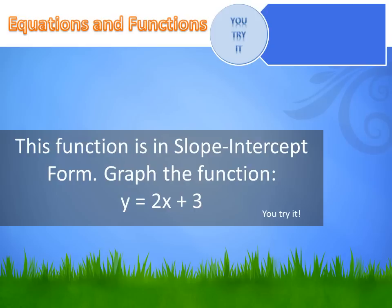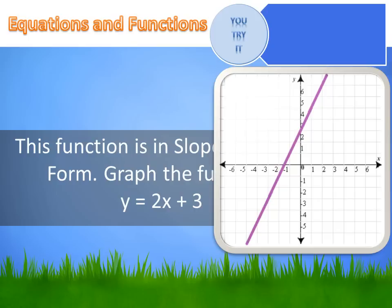We're asked to graph the function y equals 2x plus 3. And if you do that correctly, it's going to look just like this. Now, how do we end up graphing this? Well, the first thing we've got to do is remember that plus 3 is our y-intercept. That means the line is going to cross the y-axis at 3. So we'd put a point right there at 3.